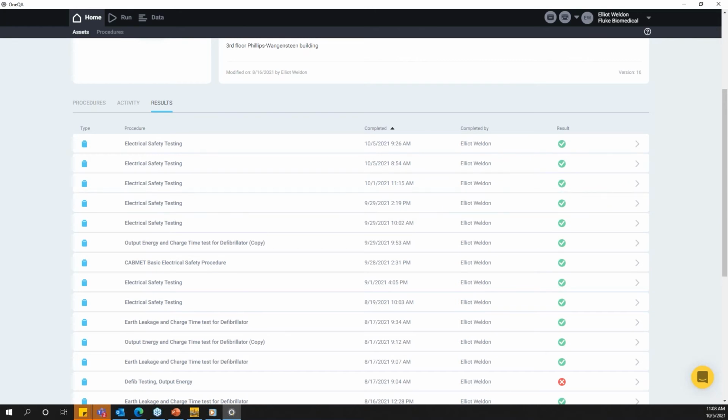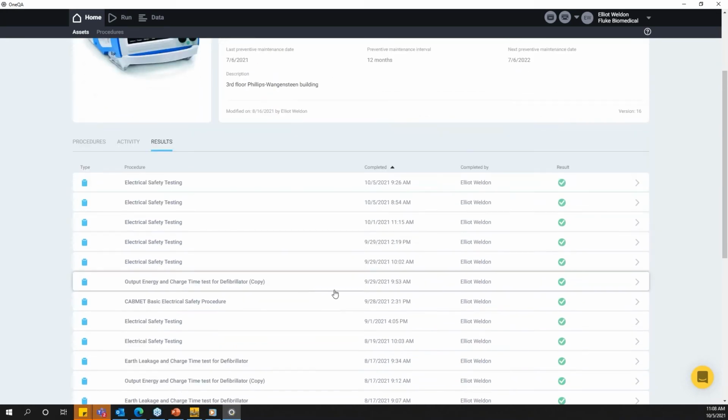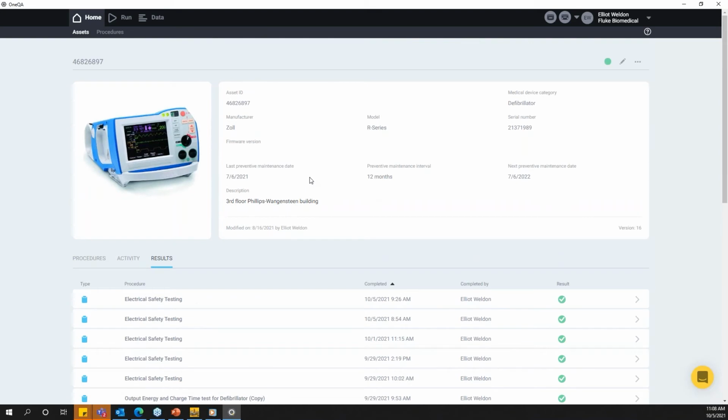So let's say a nurse wanted to know, hey, when was the last time that defib's output energy was checked? We can find the asset in the OneQA tool, locate it, and then we can open up this report, and we would see on September 29th we tested this output energy and it passed. So that's kind of what the assets look like in OneQA.